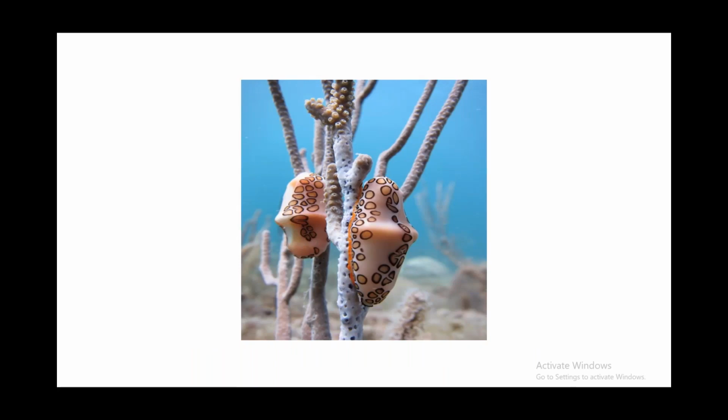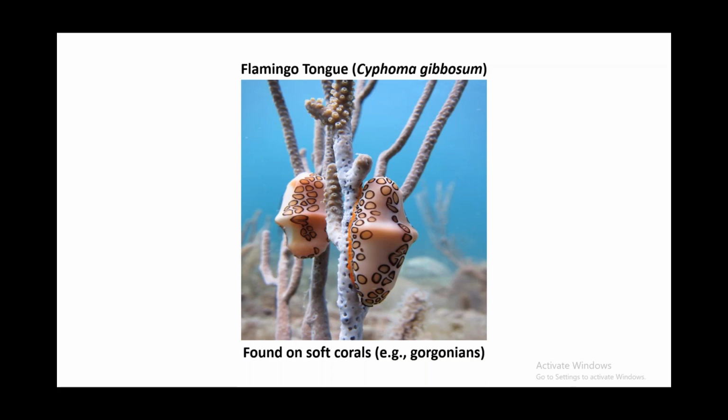All right, I'm looking for the common name of this organism and where you might find it. Picture's a little bit of a hint, but think about what it eats. We have a lot of folks saying flamingo tongue, some that it'll be on octocorals, corals, gorgonians. Yeah, nice job. Yep, so it's the flamingo tongue, and you'll find them on soft corals, specifically things like gorgonians or things like this, like your rope corals.